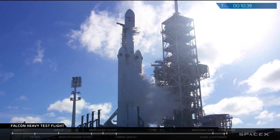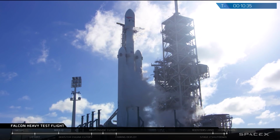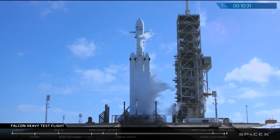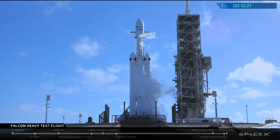At the T-minus 1 minute mark, the flight computers will go into startup mode. They'll be controlling the countdown on the Falcon Heavy. What's different in this flight? Engine ignition will begin at T-minus 5 seconds on the 2 side boosters, followed 2 seconds later by the center core.